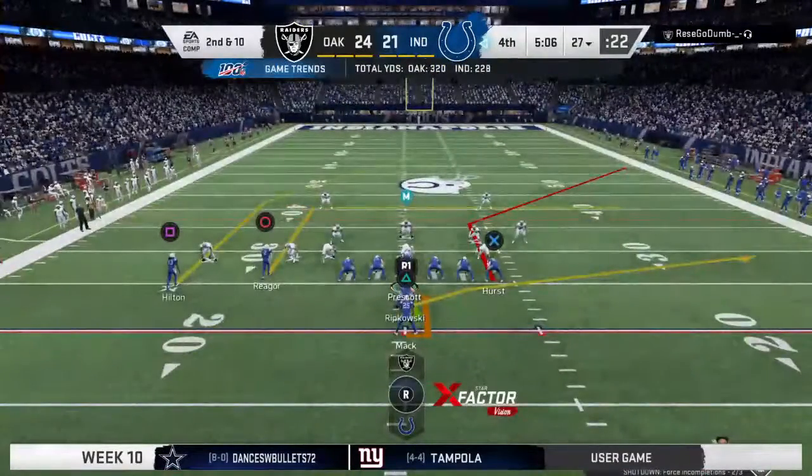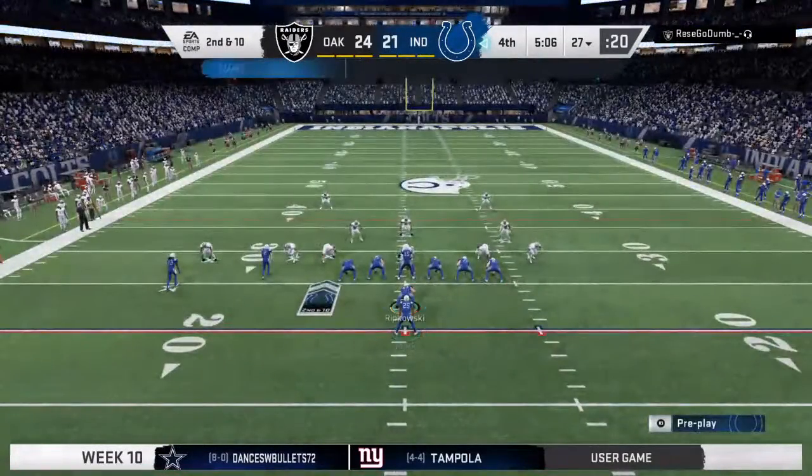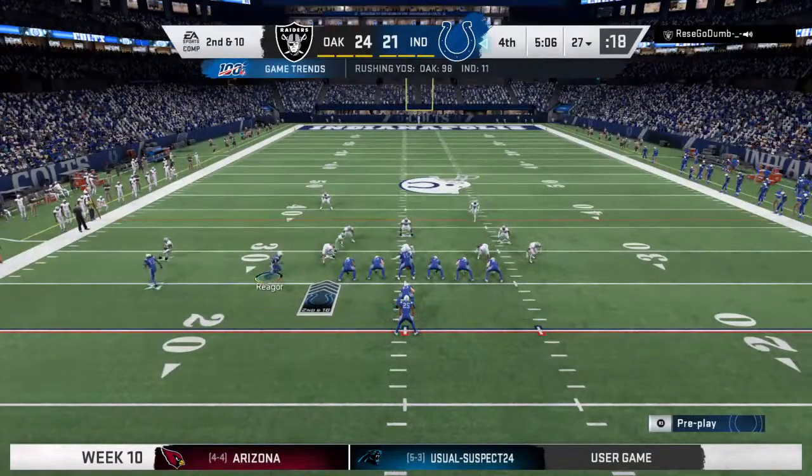2nd and 10 now from the 27. Put him on the buses. Let's put that team on the bus. Gun.